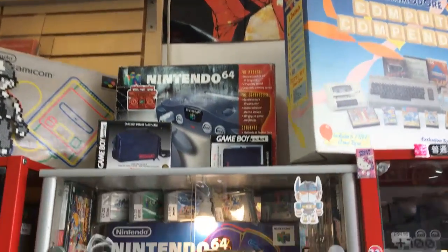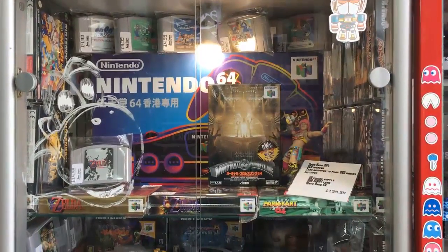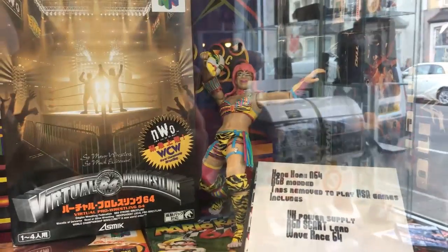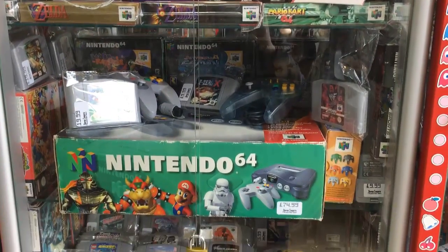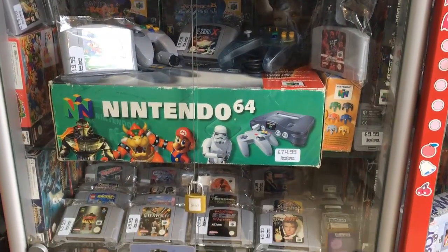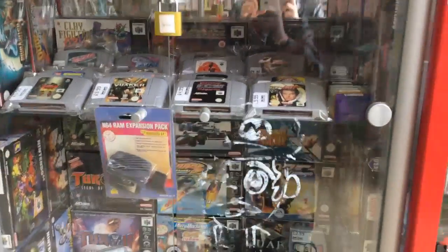Over here we have a Nintendo 64 in the box. Japanese N64 there, and an Asuka figure. No one is ready for Asuka! Sorry, I couldn't help myself. Another boxed N64 here, some controllers, and an N64 RAM expansion pack there. It's cool if you need that.